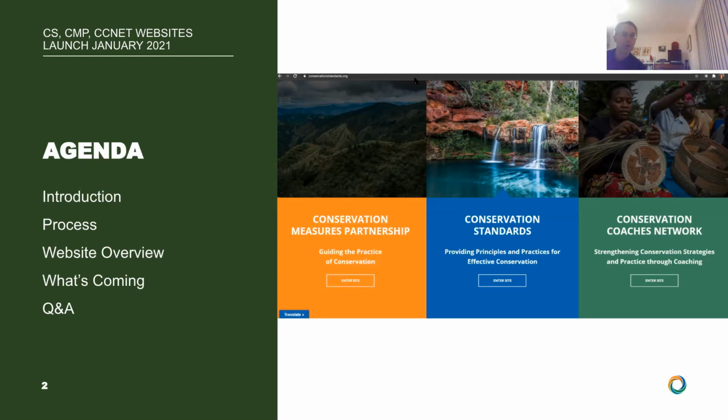Expectations of the quality of sites have clearly moved on quite a lot, and we wanted to portray in a really visually compelling way the great work of our community, of CMP, of CCNet, and the conservation standards, and the relationship between those. One of the questions many of us have come across has been, what's the difference between CMP and CCNet, and why aren't they the same, and why is this stuff over here and that stuff over there, and how do the conservation standards fit with all of this? So we wanted something that draws it together, shows the relationships better and more consistently, and matches the quality of our new and excellent Conservation Standards version 4, which is a really good quality standard. We've done a lot of work on the visual presentation of that too.